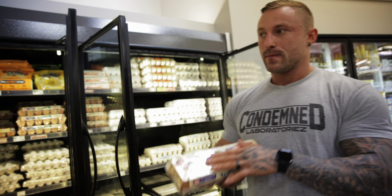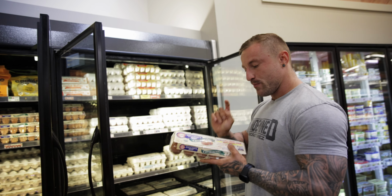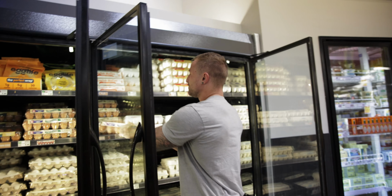So if you can, on your eggs, spend a little bit more money. It's only $1 or $2 extra, but it will make a difference, and you will taste a difference as well. So make sure you pick up quality eggs. I already have these at home, but these are the ones that you go with.